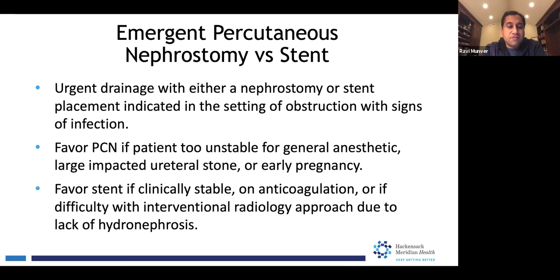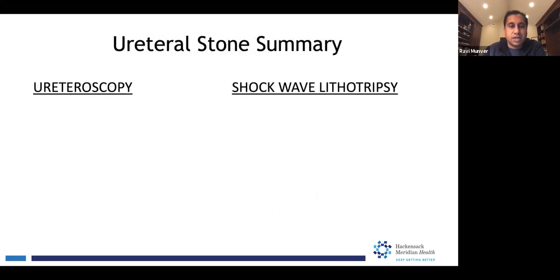We also tend to favor a stent, however, if patients are clinically stable on anticoagulation, or if there's difficulty with the interventional radiology approach due to lack of hydronephrosis. Oftentimes we may be told by our interventional radiologist, well, there's no hydro, it might be difficult, the patient's body habitus, why don't you go and put a stent in that setting? So these are indications where a stent may be a more viable option than a PCN.